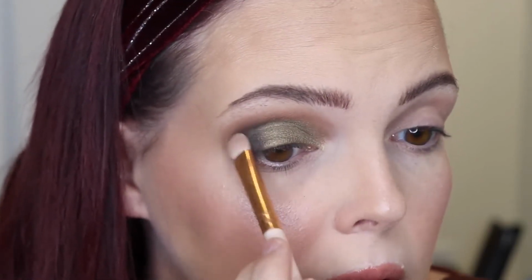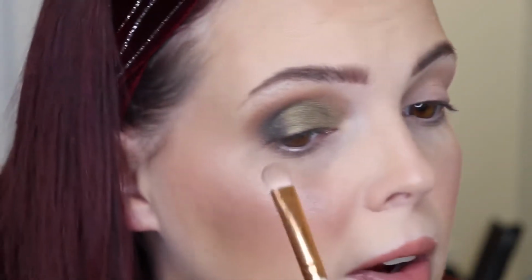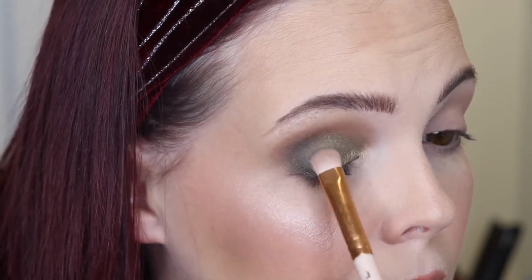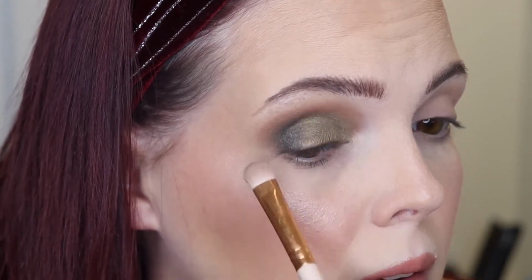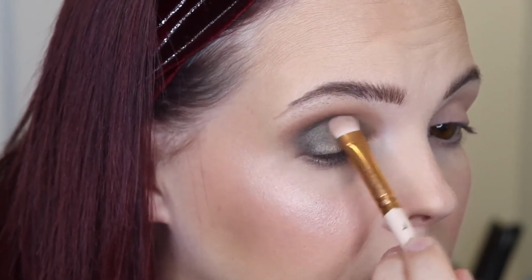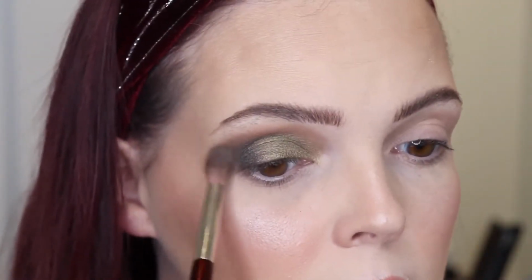I don't want to fully lose my green. I'm going to take more of that green. I'm really going to work that back in so it kind of goes along with that color. Ooh, I think that turned out really pretty. What do you guys think? I think I just need a little blending right here.